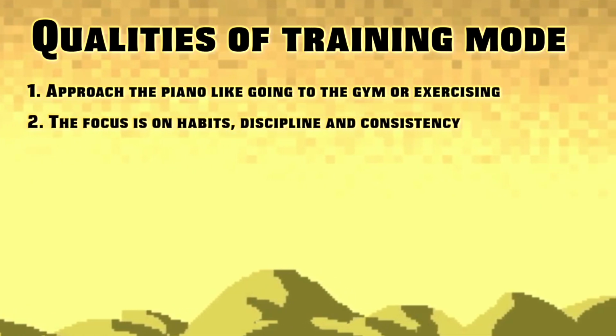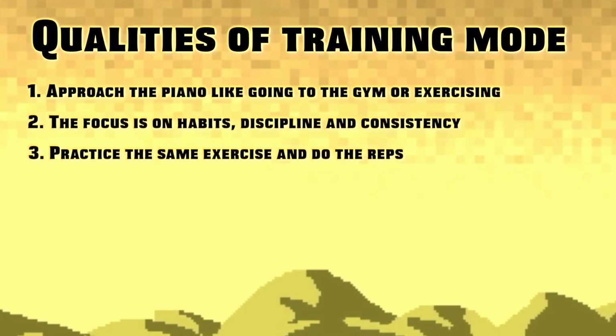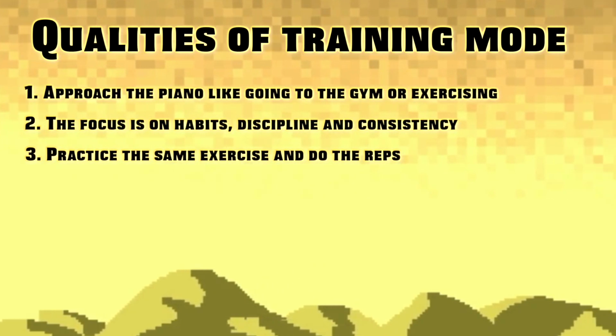The second quality of the training mode is that it's more about habits and discipline and consistency. It's about showing up consistently to do the practice day in and day out if you can, because if you do that, you're going to get results way quicker. The next quality of the training mode is practicing the same exercises day in and day out. Now, these would be the exercises that your teacher assigns you.